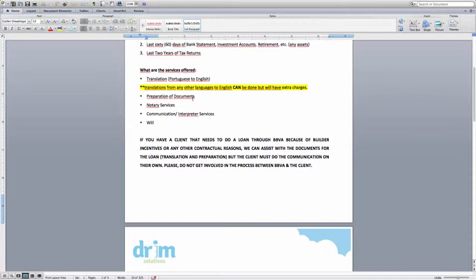So right now, the Portuguese to English, I'm doing it because I'm good at it, but all the other languages have to be done through somebody else, but I can get it arranged. Any other languages, we can get it done. It's just extra cost because of getting a third party to do it. I'm working on getting certified for the Portuguese to English and English to Portuguese. So that I can get done, just the Spanish, Chinese, French, whatever, those languages, we can get it arranged, but it's not going to be done in-house.